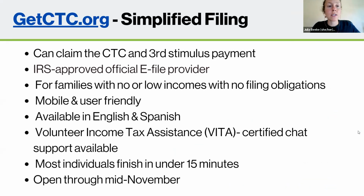And as I mentioned earlier, in May, getctc.org, which is a simplified filing portal, reopened. And through that, families can claim the child tax credit and their 3rd stimulus payment if they didn't get that. And this was created by our partners at Code for America. It's an IRS-approved official e-file provider. And this is open to families with no or low incomes who do not have filing obligations.